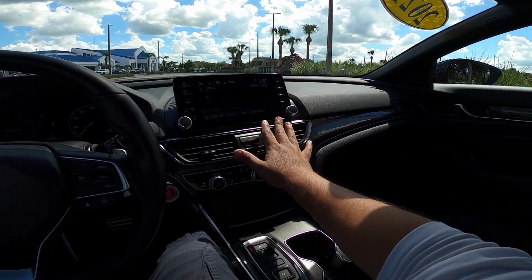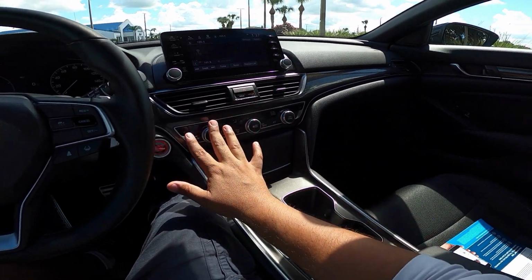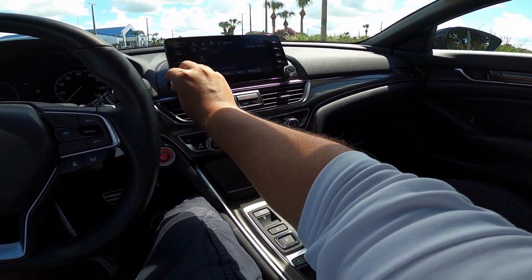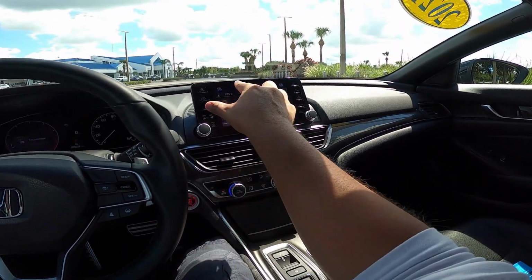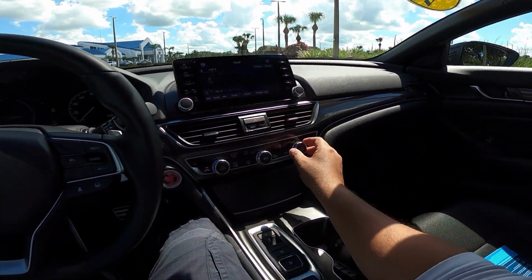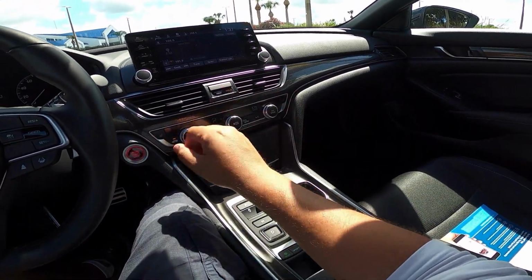So we got a tune button here, AC outlets here. That AC is going really nice. Of course, we got your hazards here, dual zone AC here. As you can see, we got basically a digital screen out here. You can also see it on the dash, on the main screen as well. Of course, we got heated seats for both passengers.